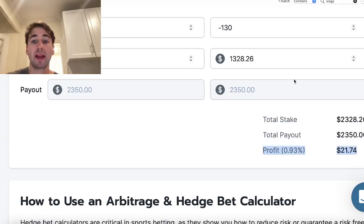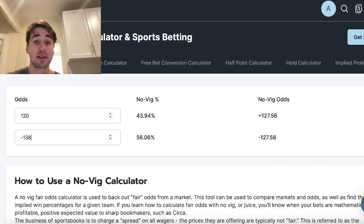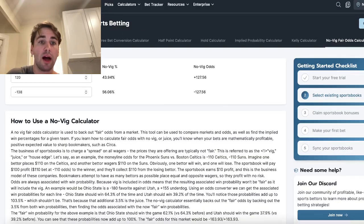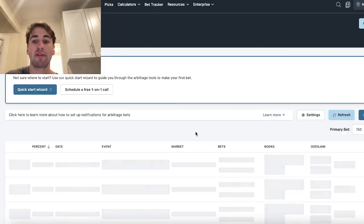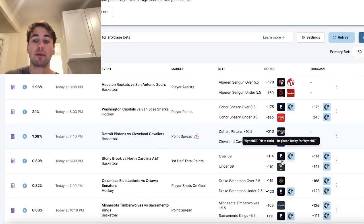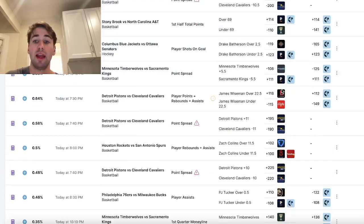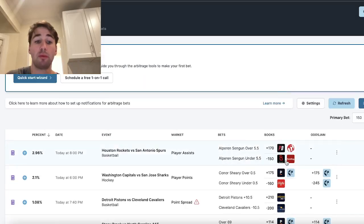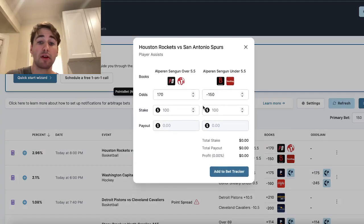So arbitrage betting, risk-free money sports betting. It's literally risk-free money sports betting. This is how I started out, actually, sports betting. I just realized it was a lot less profitable than EV betting, but you're literally just capitalizing on inefficiencies in sportsbook odds. Here we can see a big arbitrage bet between PointsBet and Bovada, 2.96% return.